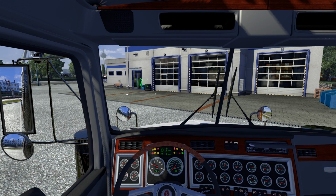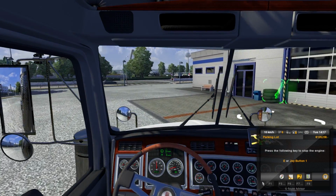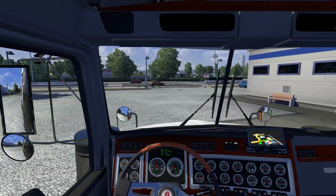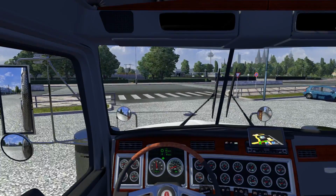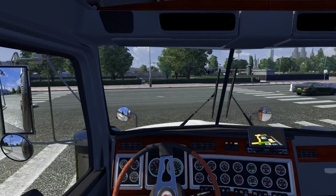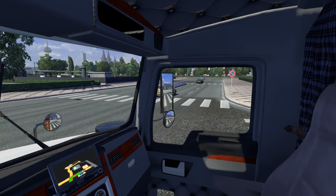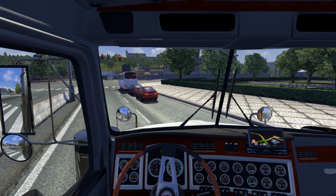So we'll start up the truck here. This is a very, very nice truck. Really like this truck. It has a very good sound pack. It actually has the same sound pack that Jeff's Peterbilt has, which is really nice. I think this might have a little bit more of a turbo sound to it, but it's a very nice truck nonetheless. Getting great performance recording, which I hope you guys will be able to see on the video. We'll talk a little bit more about that when it comes down to it.